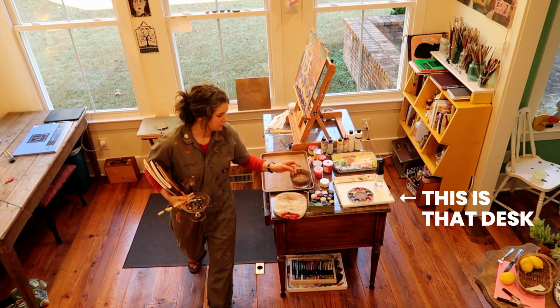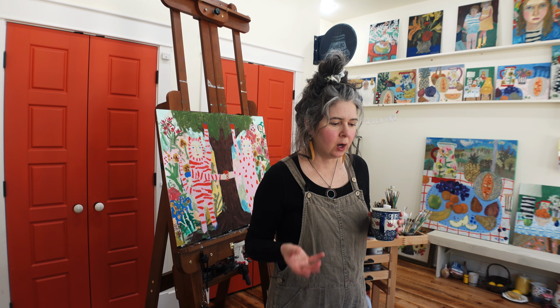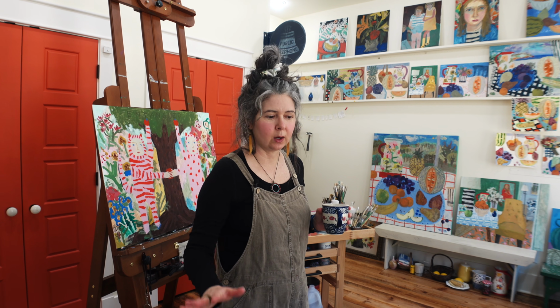There's only one desk that I used to have in here that I really miss, but it was just too big. But I had it covered with a piece of glass, which was super nice for when I was doing mono printing or things where I needed a really clean, smooth surface, because I could clean that off. But I've been making do, making it work.